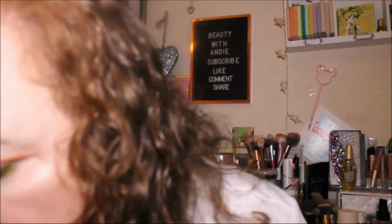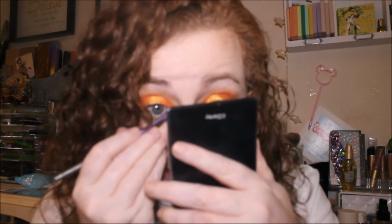Let's go in. Where's that brush I had? Just want to see what this yellow looks like in the inner corner. It's called Push. Oh, that's much better.